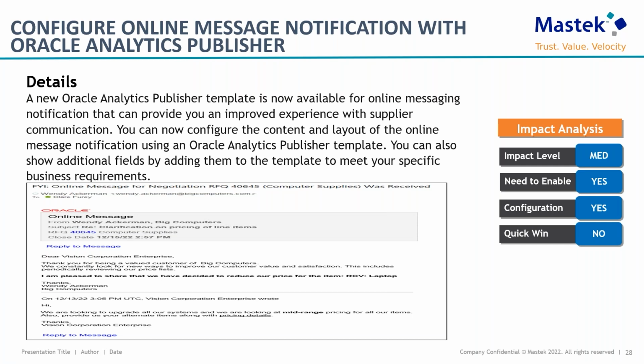So, for example, we can see there's this negotiation online message for negotiation, right? If we want to include any specific detail from our negotiation, we can do that by configuring the template so that the person who is receiving the message is able to get the accurate or relevant information.